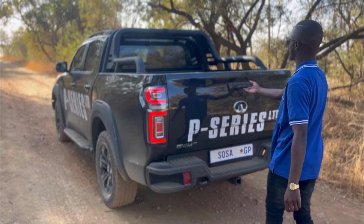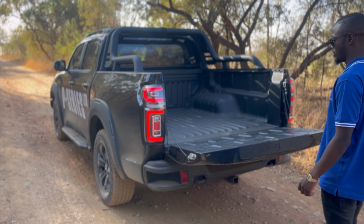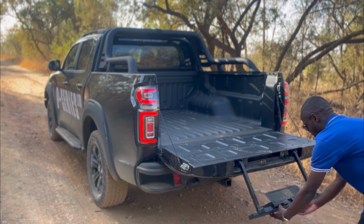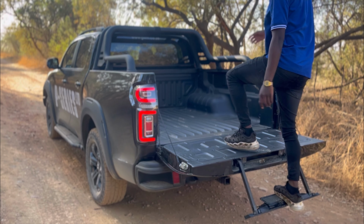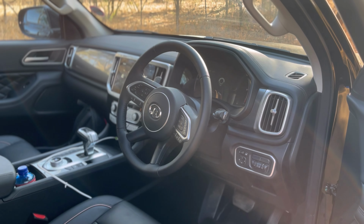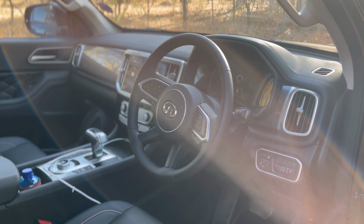So the first thing I like about the car, it has to be the step at the back. That's a very lovely step at the car. I like the step at the back, the interior feel of the vehicle, and the third thing, it has to be the price. So step, interior feel of the vehicle, and the price of the car. Under 700,000 rand, and you're getting so much. It makes sense why there's so many on the roads.